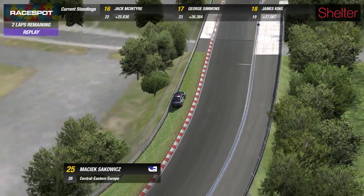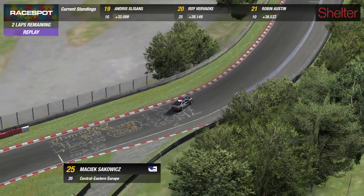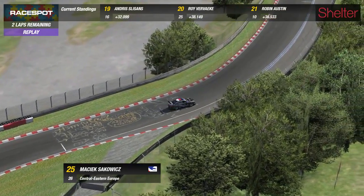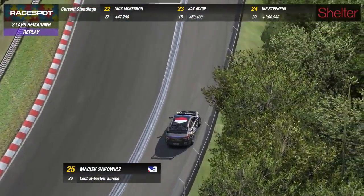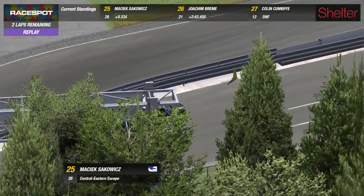Of course, 1989 at Suzuka. This is the reason why the Ayrton Senna and Alain Prost feud really kicked off, because they said Ayrton Senna went backwards, even if it was for 1 meter, and therefore should be disqualified from the event.